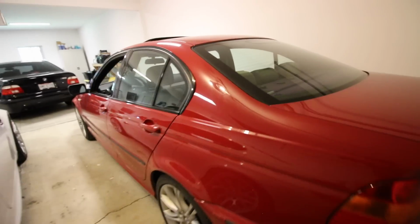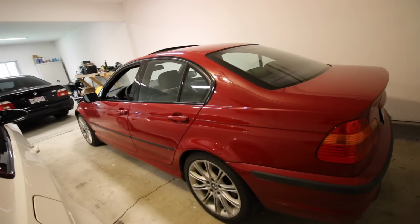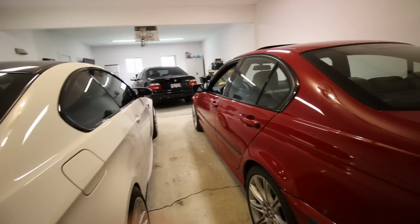So obviously we got an Imola Red here. Generally the body is in excellent shape. There's no serious dings or anything like that. Thankfully, the body's very straight.